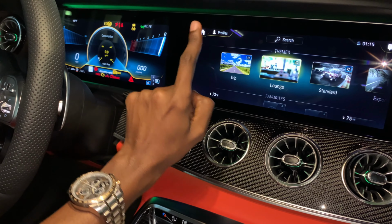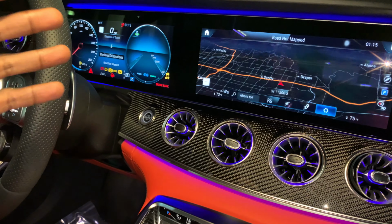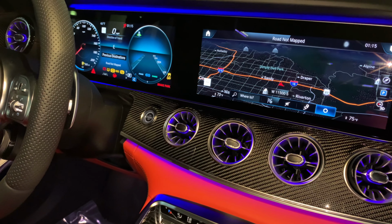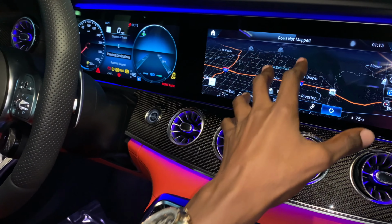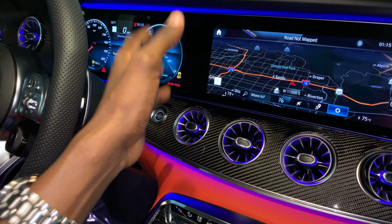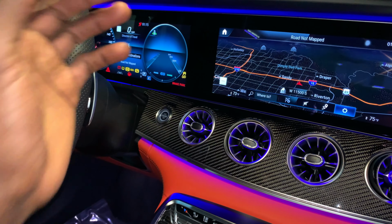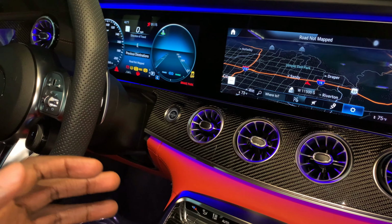Down here, you have themes. If you select the trip theme, it changes all your displays. It's more of a trip-focused theme, which means if you want to travel, you want to have your navigation right here and all your other metrics for your trip, meaning fuel consumption, EQ boost, and charging for the car. Because this car is a 3-liter inline six turbo engine with EQ boost.